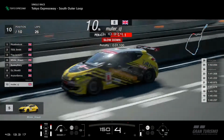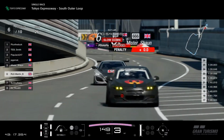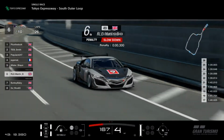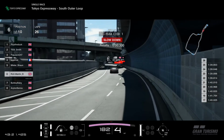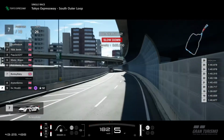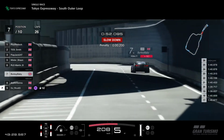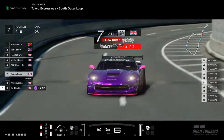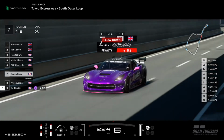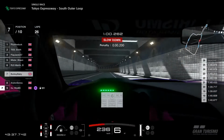As we see Martin into the pits, yet again, coming out of the pits, right behind Sean. Go on board with Berkey for half a lap.